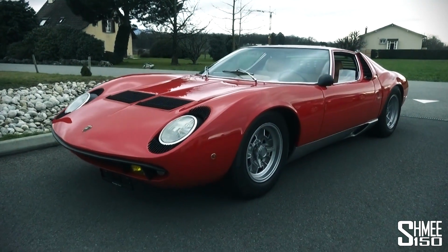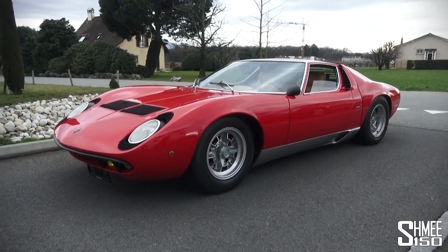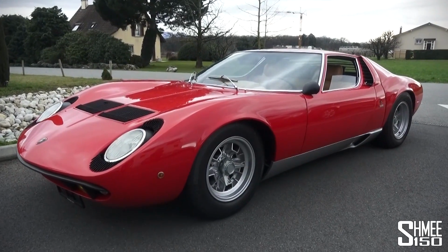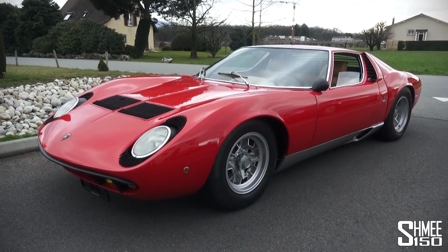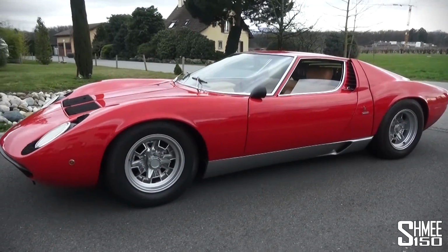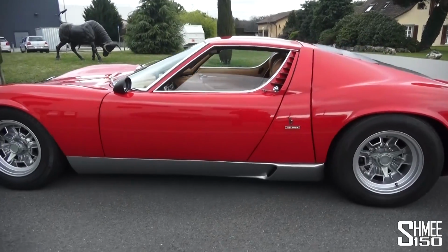Before we jump in, let us take a little look around this gorgeous car. It's a Miura P400S. The original Miura P400 coming out in 1966. This model later in 1968 until 71. It was followed by the SV as well. So in total around 750 Miuras were made between the 60s and the 70s.